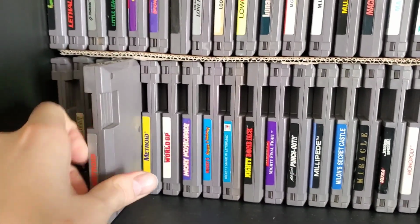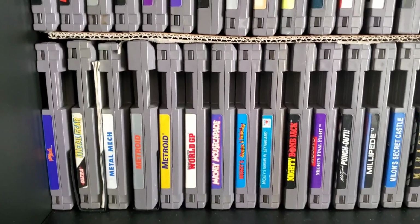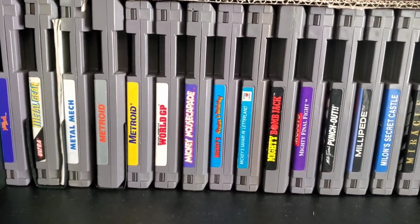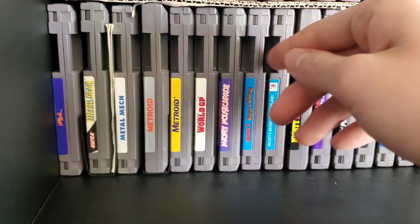I love the Metroid games. It's one of my favorite series that Nintendo produces, but the first game is really hard for me to get into now because there's no map, there's no save system, so it's pretty unplayable by today's standards in my opinion.